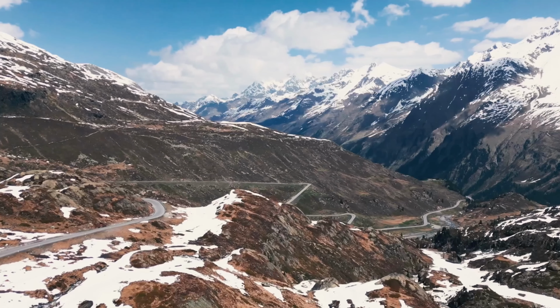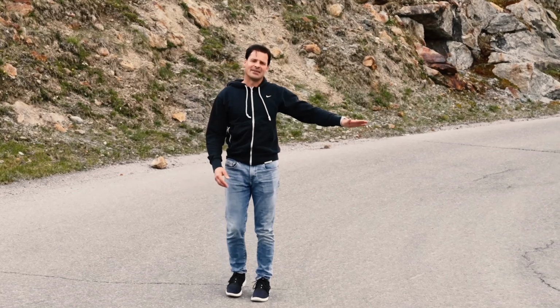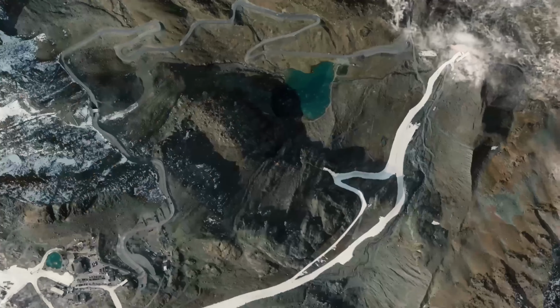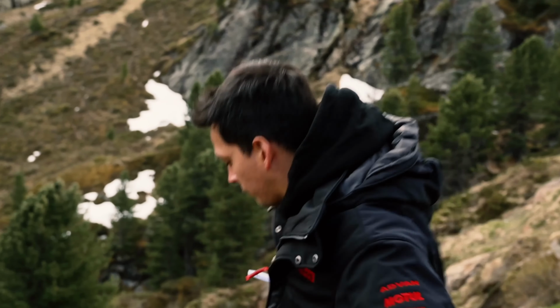So that's why we came to the gorgeous Countertal and more or less rented a mountain there. We actually had route sections cordoned off because the Rocket R was still only a prototype, not launched yet. So of course we didn't want the car to be photographed. This is a 35 kilometer stretch, but we don't want to drive all of it. We chose specific sections and cordoned those off and filmed there.